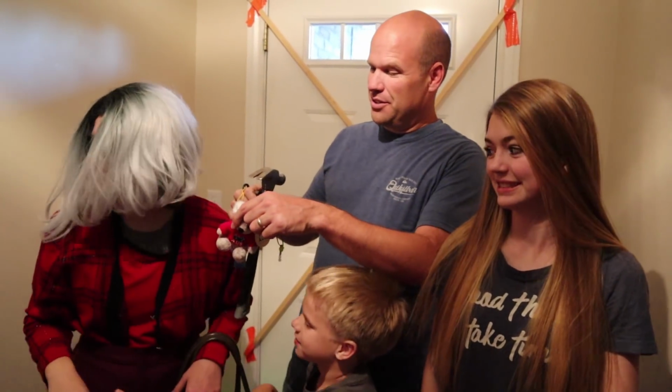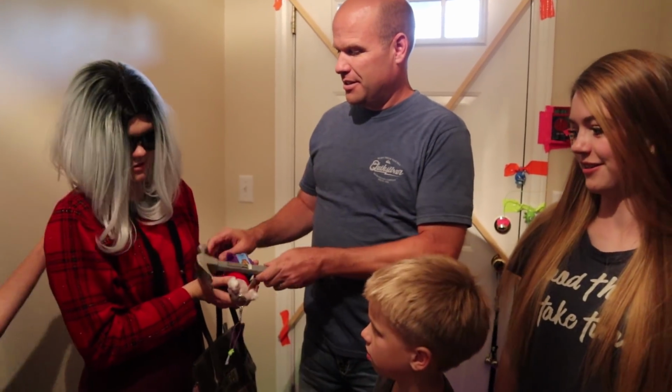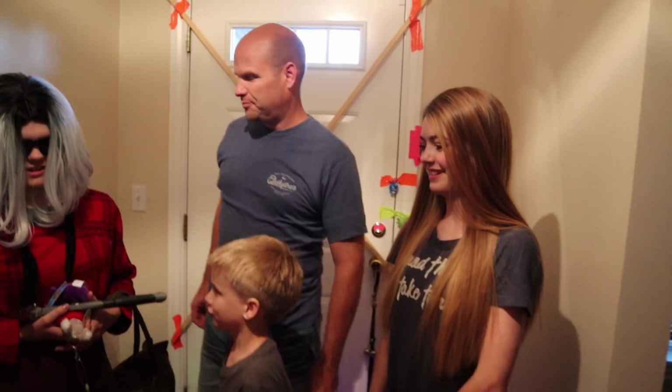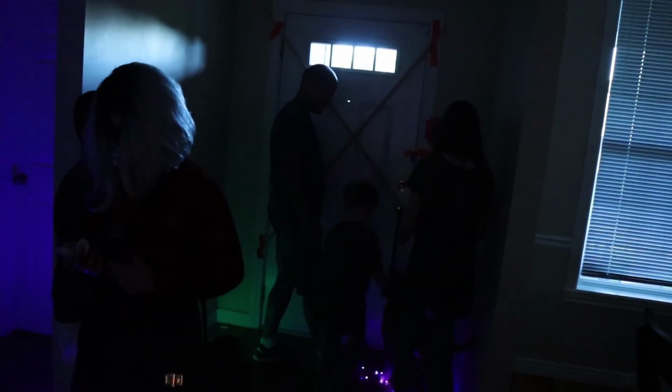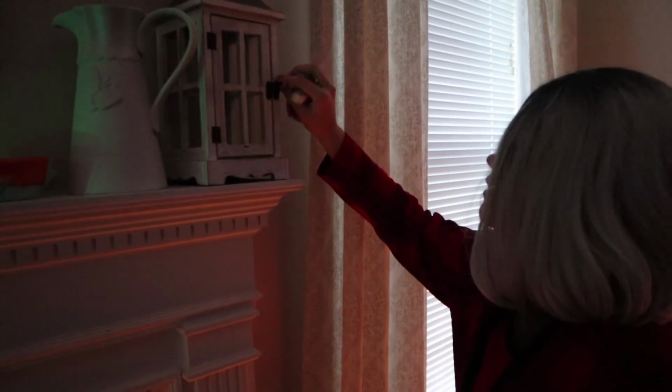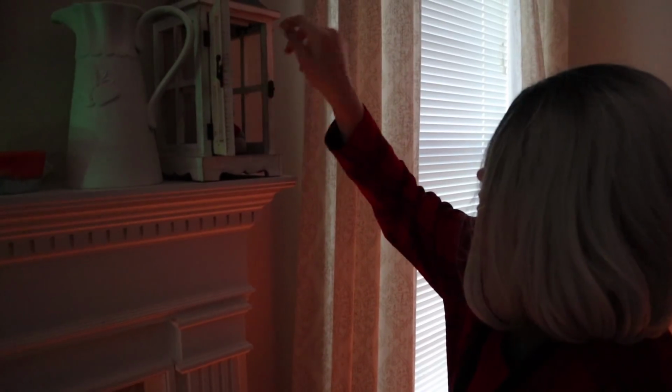All right, Granny, here's your tools. All right, careful. I can't see, but I will put them somewhere. Okay. All right, everybody look towards the door. No peeking, Logan, no peeking. He actually is looking at the wall.